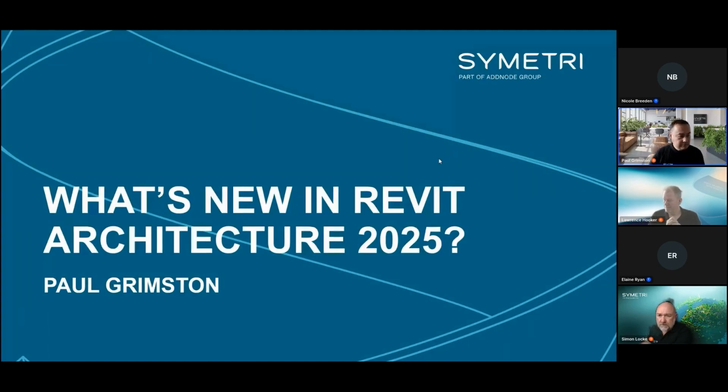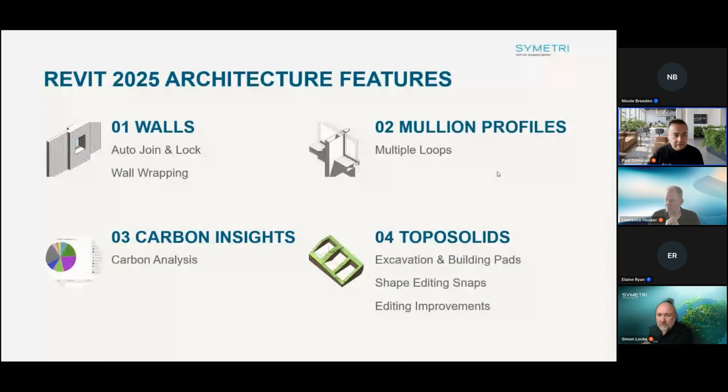Yeah, so on the architecture side of things, there's been a few updates. There's a few things happening to walls. We have the auto join and lock and some wrapping, some options with mullion profiles, some updates to the carbon insight. However, the majority of updates are actually within the topo solids. Autodesk do group these as part of architecture, even though I think they're probably applicable to quite a few different disciplines. So we'll have a run through some of these.